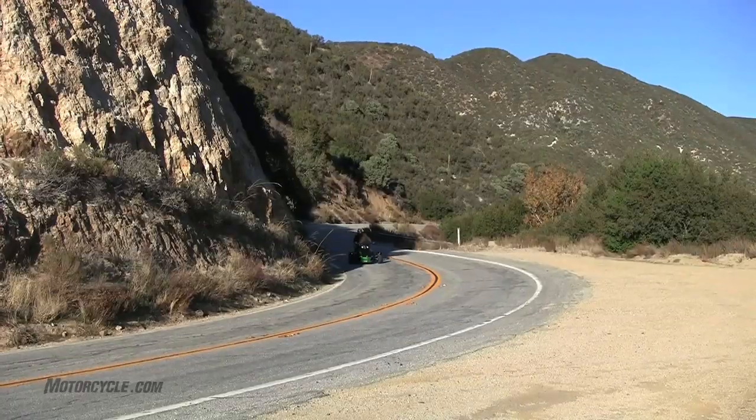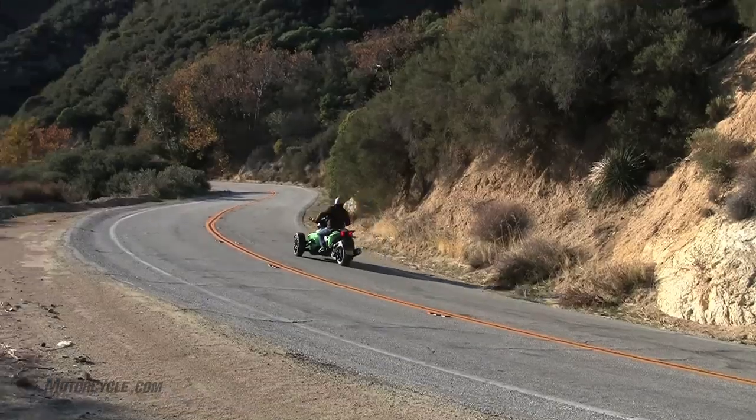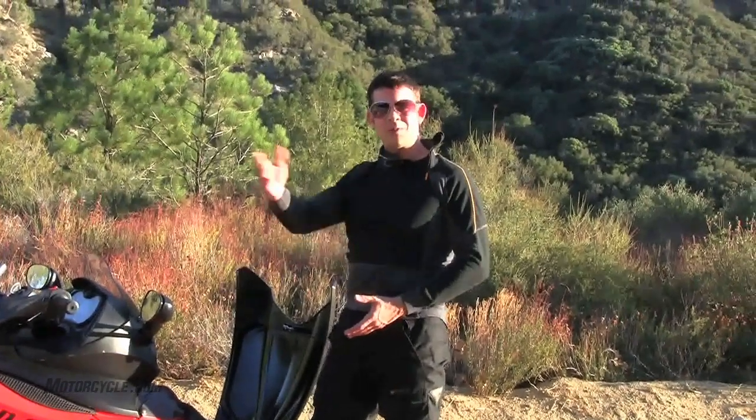So if you're going to be doing a lot of riding with a passenger, that's something you might want to look at. If a Gold Wing or a big BMW just isn't your cup of tea, it's in the same price range. Those things are $25,000 and above, and so is the RT. So if you're out shopping, you might want to throw in a three-wheeler as an option as much as a two-wheeler.